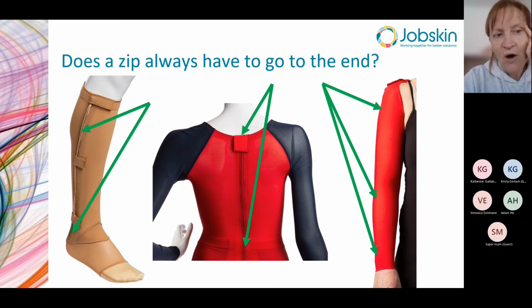So in the case of a sock, you might consider putting the zip between those two arrowheads there so that it's stitched, it's fabric all the way around at the top of the garment, and that makes it quite nice and stable. But by having that zip in the midsection of the sock, you've relieved that pressure to help get the garment on, because it's usually not the circumference at the top of the garment that's a problem. It's usually the circumference around the ankle that's the issue.